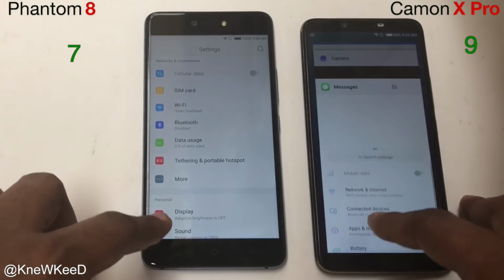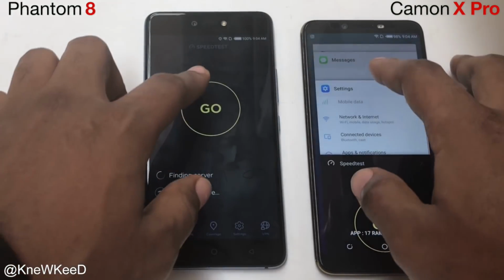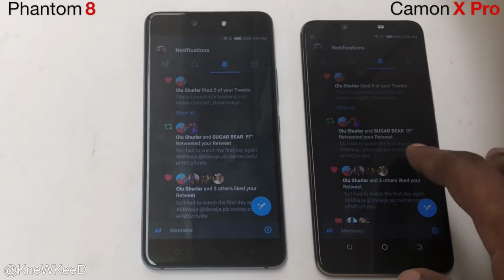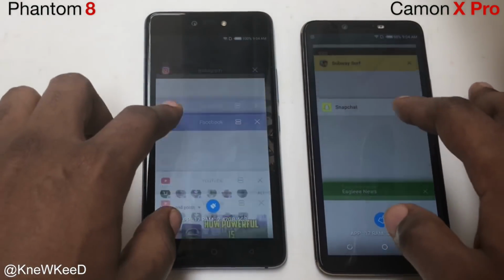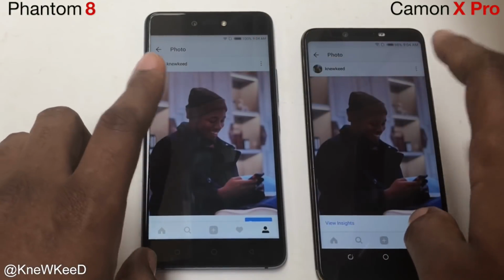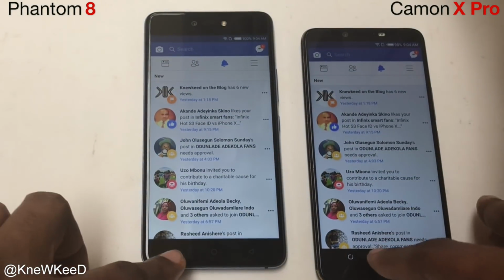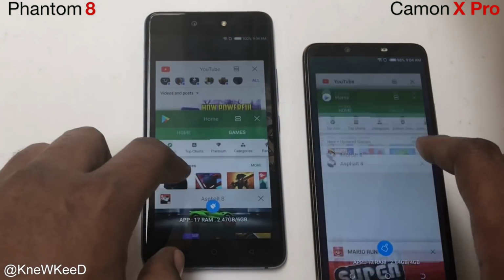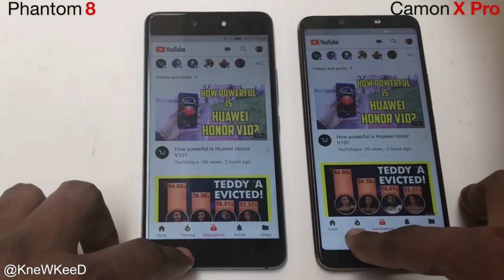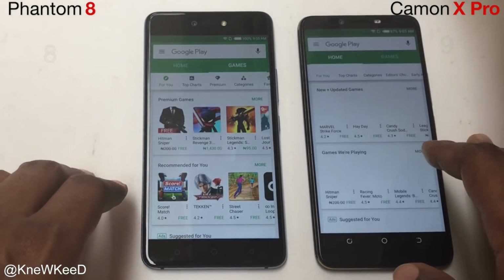Settings. Camon X Pro refreshed settings. Speed test. Both refreshed speed test app. Twitter. We're still where we left off. Instagram. We're still on the same page we left off. Facebook. No refresh on Facebook whatsoever. YouTube. Both remained on the same page on YouTube. Play Store. The Camon X Pro refreshed Play Store.